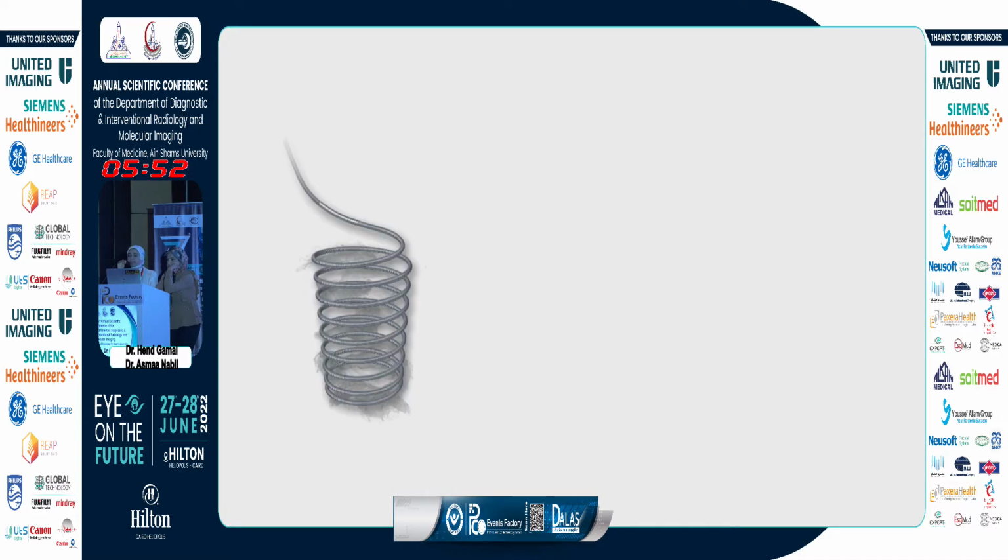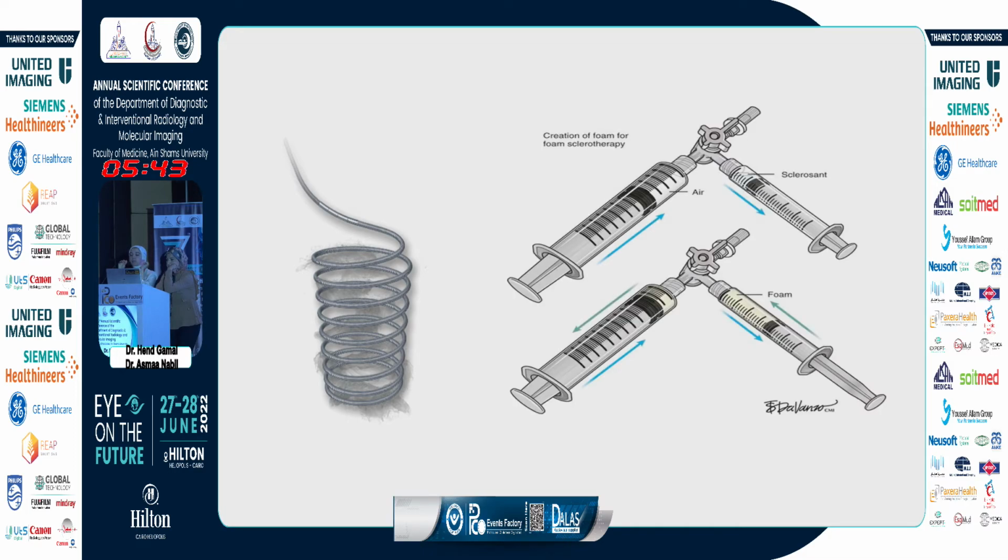So, in our cases, the embolic agent used was either coils, which can be either pushable or detachable coils, or sclerosing material used in the form of foam. The technique of foam preparation has been described in the literature many times. In our institute, we use the technique described by Lorenzo et al. The foam is typically created with 2 syringes and a 3-way tap, using a liquid to gas ratio of 1:4. It is advised that the foam should be created through 20 passes between the 2 syringes.